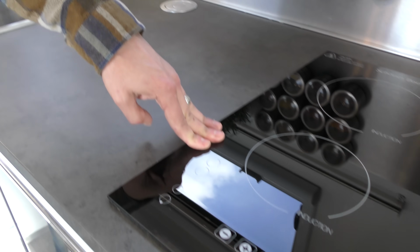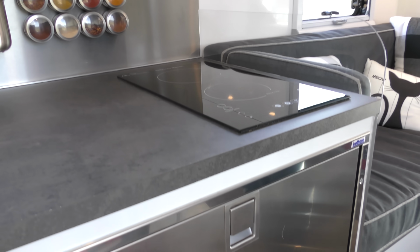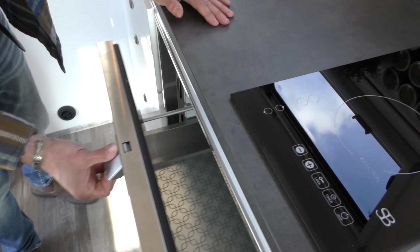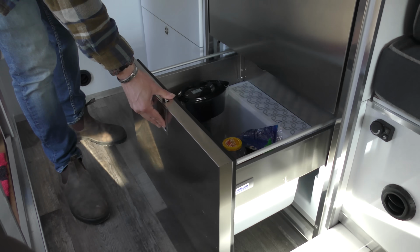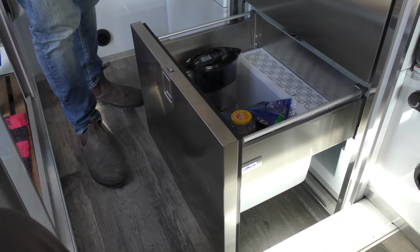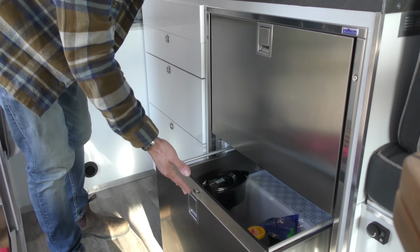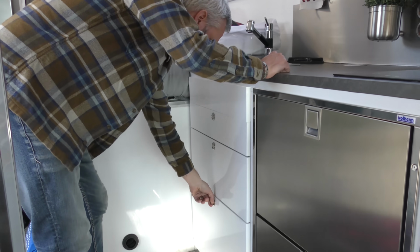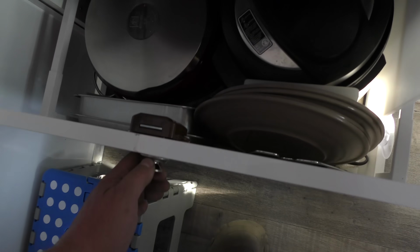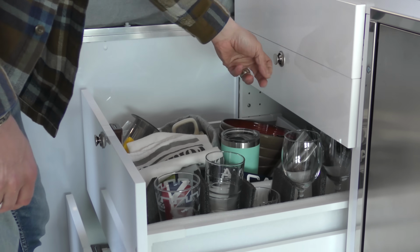We cook on induction, which has been absolutely fantastic. Super efficient. Then we've got the isotherm double fridge. So both drawers are a fridge. There's no freezer here. That's why we have the freezer in the back. We really wanted a lot of fridge space because we're big on organic eating and fresh eating. So a good sized fridge was important to us. Then we've got the drawers, which all lock for transit. And we've got all of our cooking equipment in, which works really great.